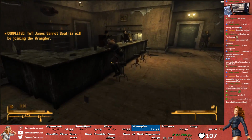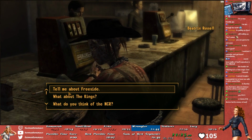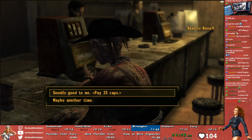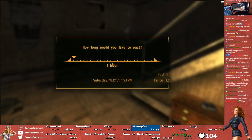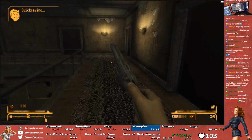Wasting no time, after talking with Santiago, we head over to Beatrix, who's taken a seat at the counter by James. She too will be joining us in our room for the night. We decide to give Santiago and Beatrix a courtesy hour to get to know each other better before we head up to the room ourselves.